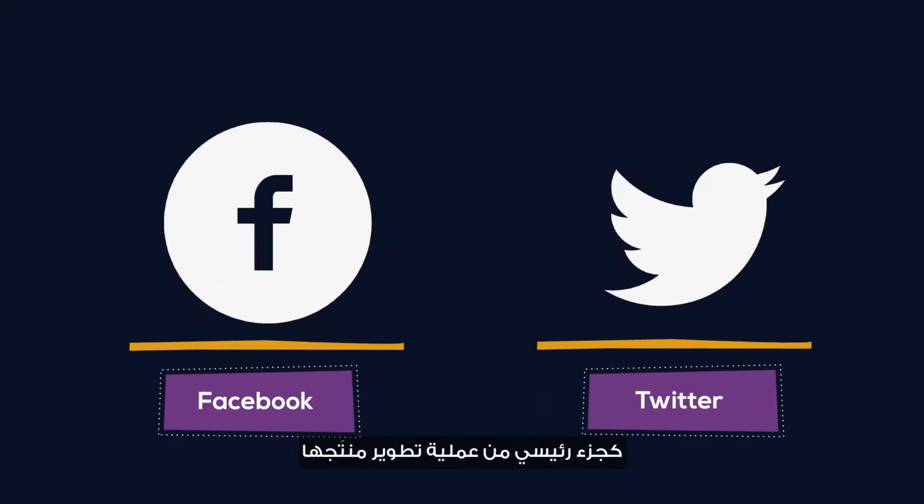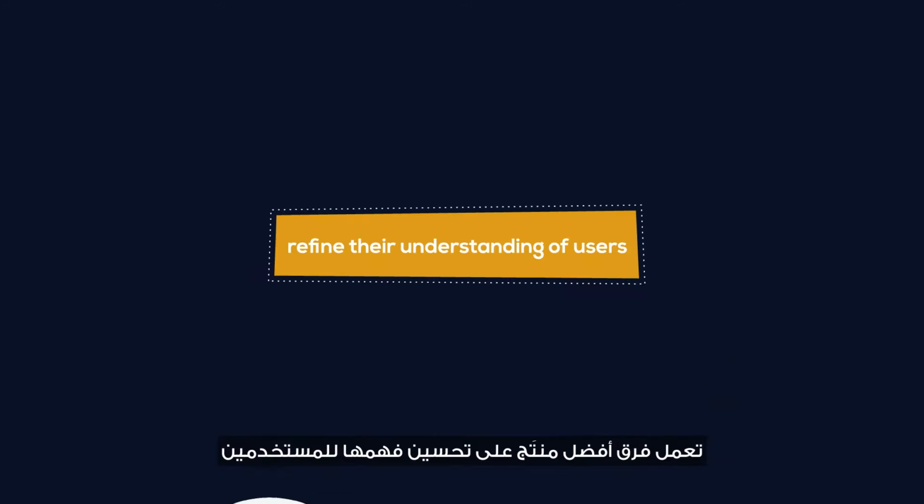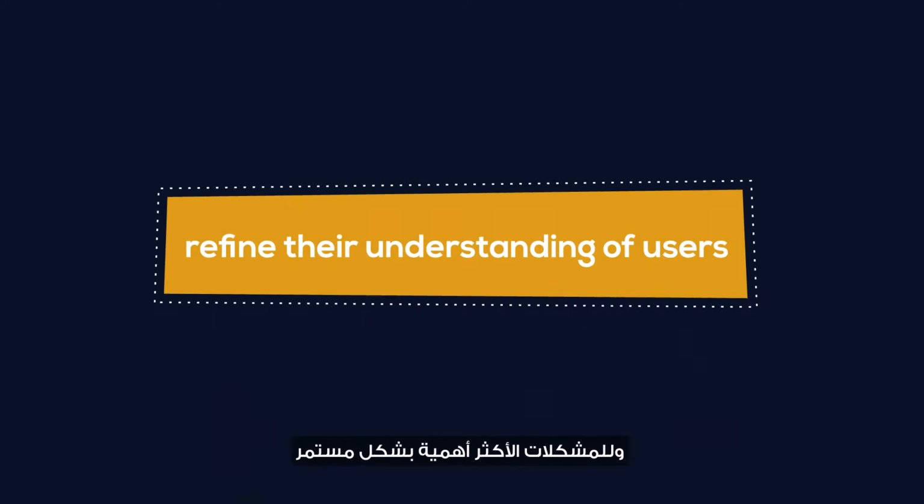The best product teams refine their understanding of users and what problems are most important on an ongoing basis, improving intuition along the way.